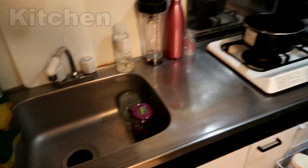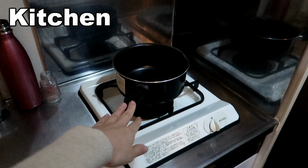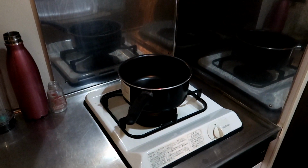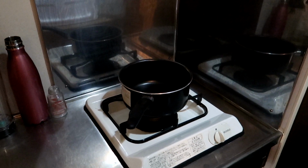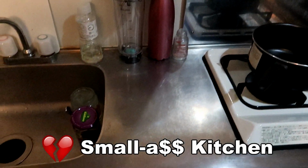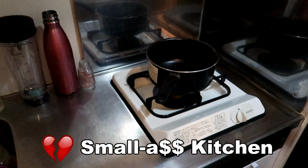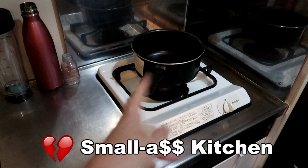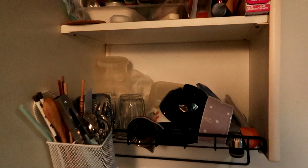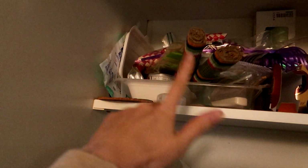This is my tiny kitchen. It's not as clean, I know. So I have only one gas stove. This is not really convenient. That's one of the things I don't like about this place. I still have just enough space to cook, but it's better to have at least two gas stoves, right? And I have dishes and my drinks like cocoa and Chinese teas.